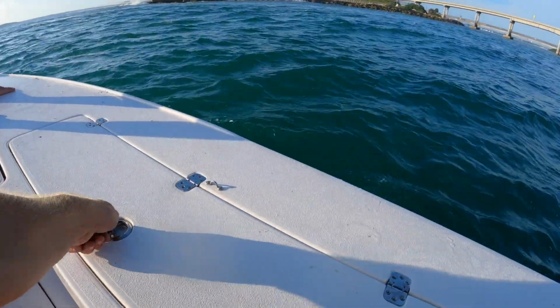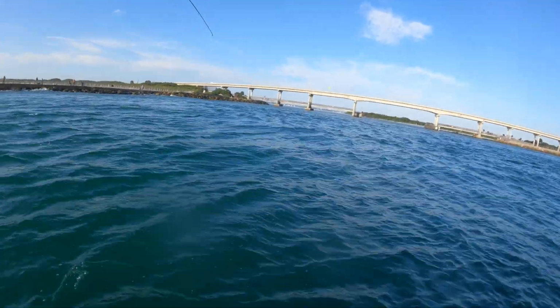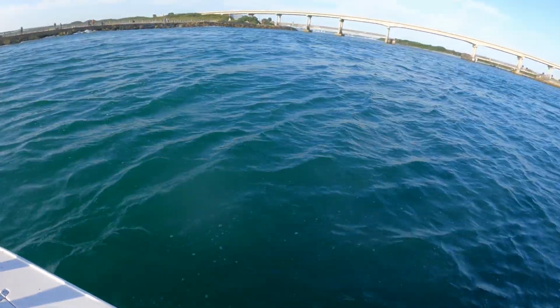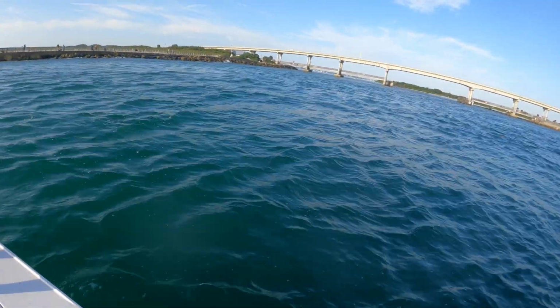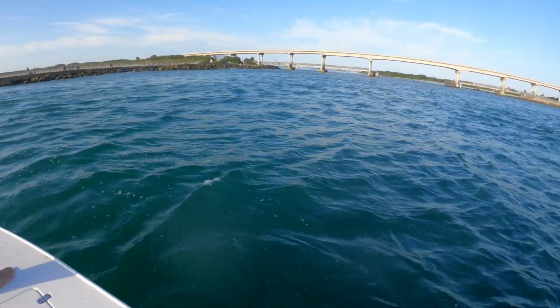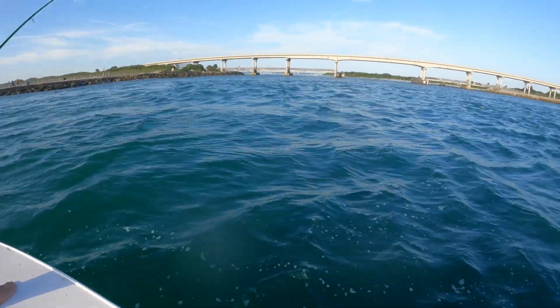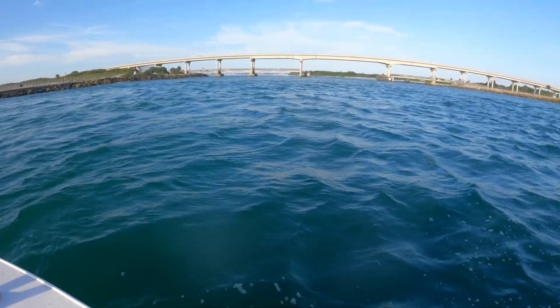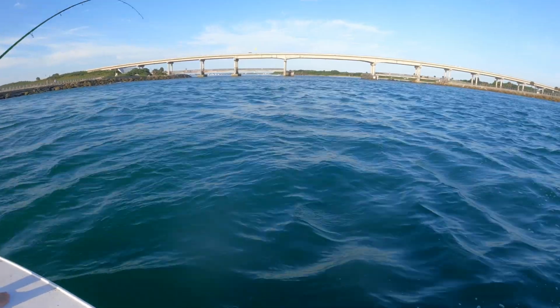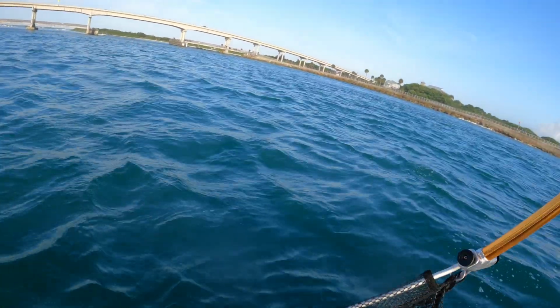He's almost up. Battery dies, of course. There you go. You got it? Yep. Oh yeah. That's a red. Big bull red. Just don't horse him. My arm. Laying right on that 20-foot drop off. He's coming up, Chad. He's coming up.